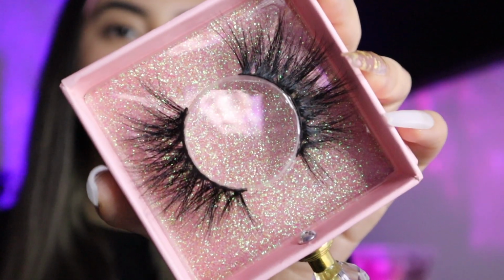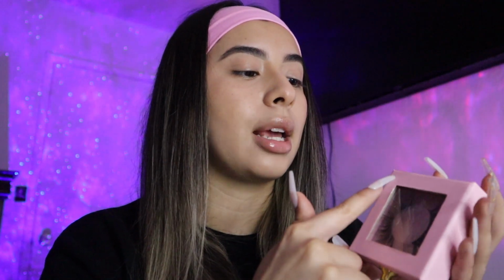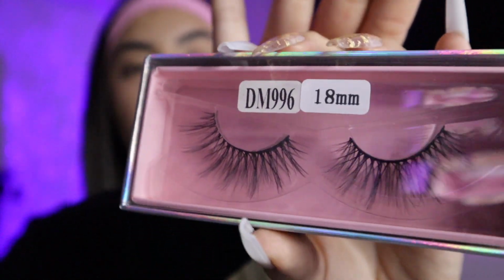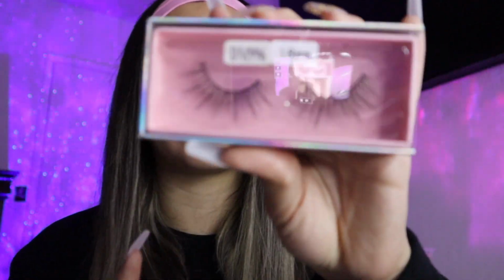So here's a close-up on the lashes. You can be as creative as you want. Imagine you can have your brand name here, or something really cute would be to have your brand name continuously and consecutively going around the edge of the box. Pretty sure it comes in different colors as well. The next one is the 18mm. These ones are more natural and really fanned out. I'm really excited to try these on. I will for sure be trying these on.